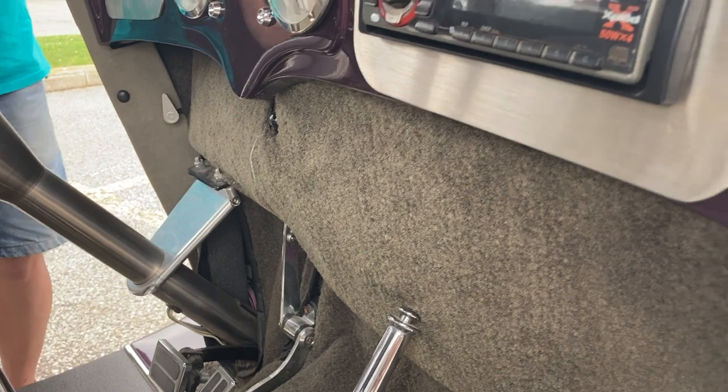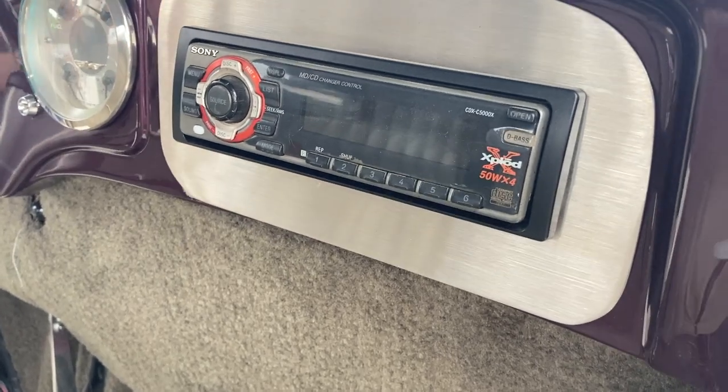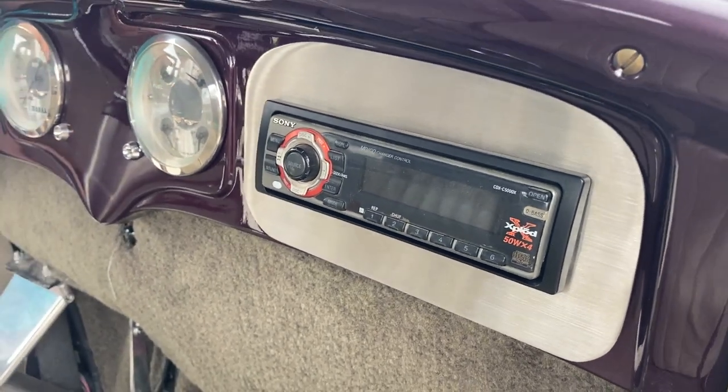And this is it, there's no glove box or anything. There was a little glove box in here, but no door. It was open, so it was just cloth in there. It's just a little cubby. So I said that's where the stereo is going to go.